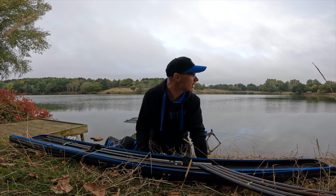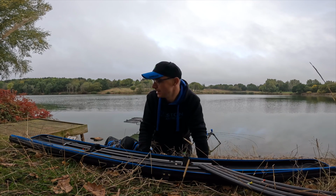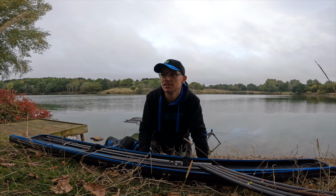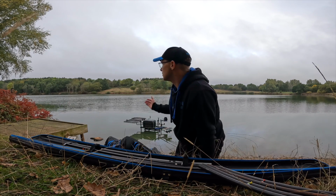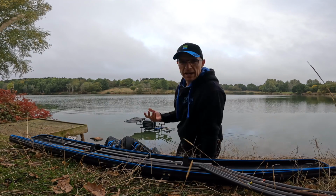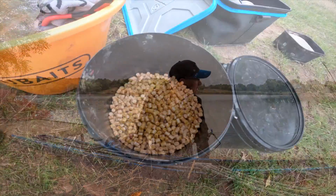But to be honest, I quite fancy a simple match of bomb and then maybe a waggler at times, and then a short pole with pellets, to be honest. Wind just started to blow that way. Pegs like this are always good in carp matches, so looks all right to me.